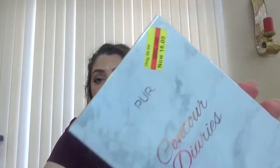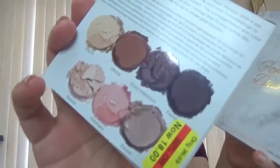Of course, Pur Cosmetics. I don't know exactly if this is the name. Anyway, it's Pur and I have two palettes for this video. As you can see, I got the two of them on sale. I showed you these palettes in my last hauls. As I said, I have two of them. I got them from Kohl's with 50% off, the two of them, and also I had some coupons. I don't think I paid more than $5 for each one, probably less than that.